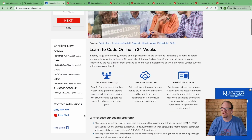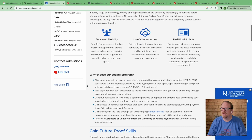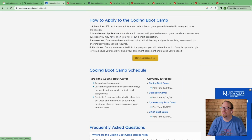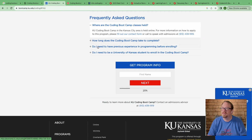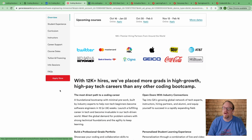I forget, did we see a price on this? I didn't see a price on this. I think this one was around 17,000. Oh, maybe FAQs. Let's try that. Oh, this is just a single page, isn't it? I don't see it. Oh well, let's move on.